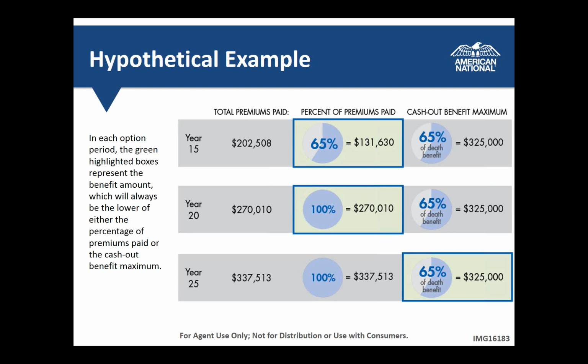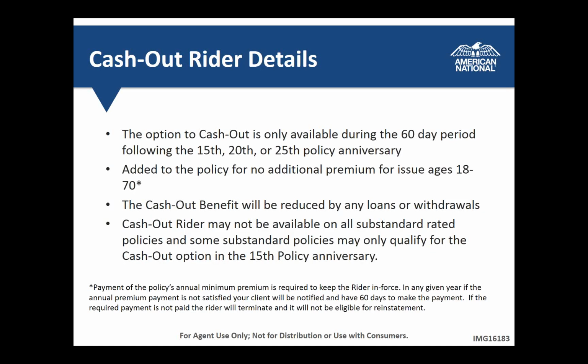That's what he would expect to get back, because that amount is still lower than 65% of the death benefit at $325,000. Now, if you go even further into the 25th year, 65% of that death benefit at $325,000 will actually be less than the premiums paid into the product. So he would expect to receive $325,000 back. These are just a couple more details on that ROP feature with this product.